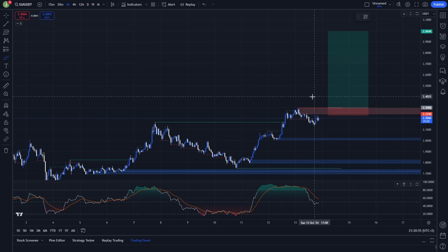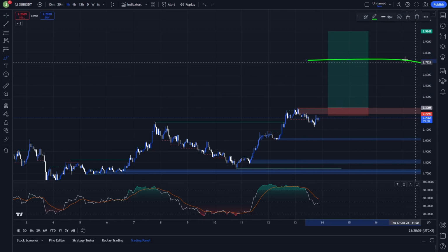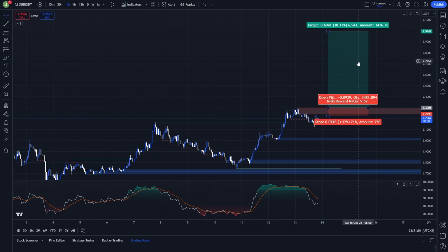Some of the profits you will place at a risk reward ratio of 2, then for example 4, 6, and then you will save some for the last take profit target. So in the end the risk reward ratio is going to be like 5, 6, something like that, which is in my opinion a really great setup. So yeah, definitely keep an eye on this coin.